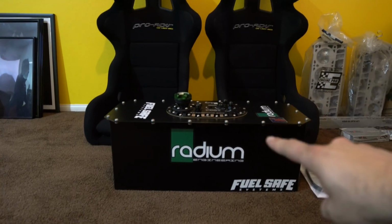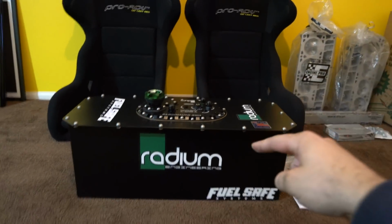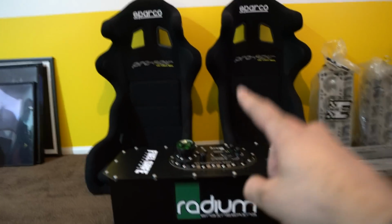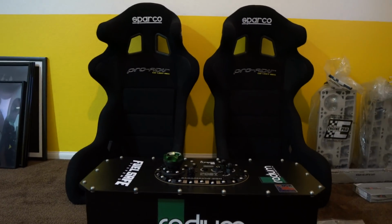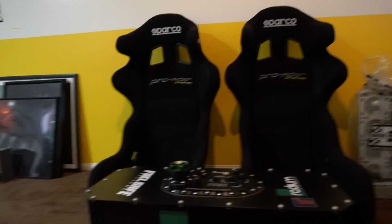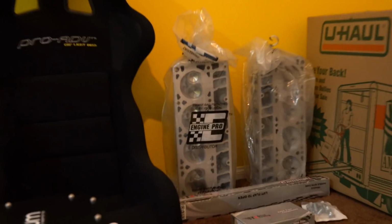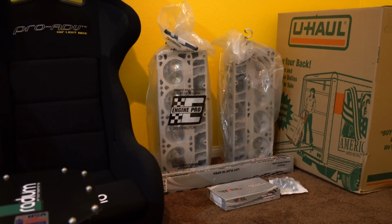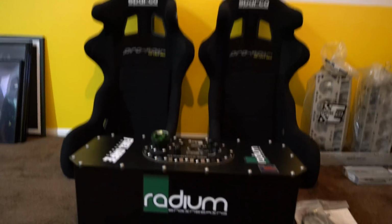The parts for the build include this Radium fuel cell. The nice thing about these is the fuel pump and the lift pump are all built inside the fuel cell, so we'll probably take that apart and take a look inside. The other great thing is these Sparco Pro Advanced TS seats, which will be housed in the front. There are going to be some other bucket seats in the back, so you can have 4 people drifting at one time. There's also a sneak peek here of some milled heads for E85 and some other small parts that will be installed later. But let's check out the car again.